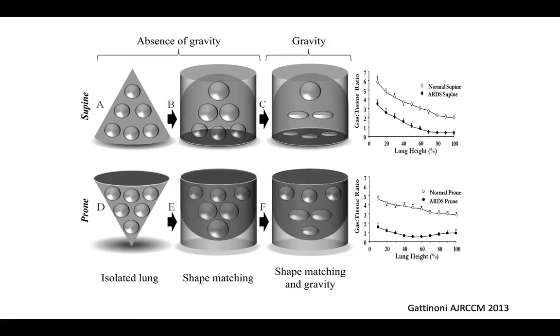And the chest cavity and the lung, if they were separate from each other, wouldn't necessarily have the same shape, but you obviously have to squeeze your lung into your chest cavity. And so if we start here in the supine position, ignoring gravity for a minute, I take this triangle and I squeeze it into the cylinder. And in order to fit in there, I have to deform these pieces down at the base, and I have to expand these pieces up at the apex. And so what you see is that the lung units in the apex of the triangle get expanded, and the ones in the bases get squished down a little bit.